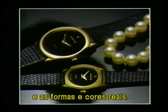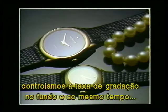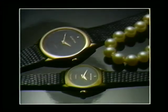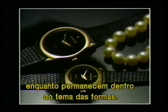A review of the techniques Collins used shows us that by moving the light source in close to the vellum, we can control the rate of gradation on the background, but at the same time, it creates a mirrored image of the light source on the crystals. Our specular gobos remove specularity from the face of the watches and create a pleasing background design while also staying within the theme of shapes.